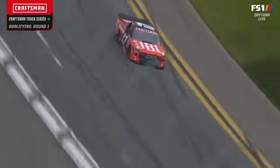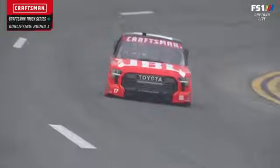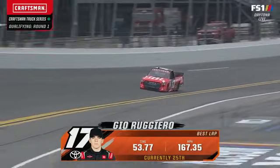Yeah, well, his teammate William Sawalich didn't have great speed either. He's 20th right now. Yeah, but that's bigger than that. You see some sparks coming out of the back of that truck. We'll dive into that and see what exactly is going on underneath the 17.